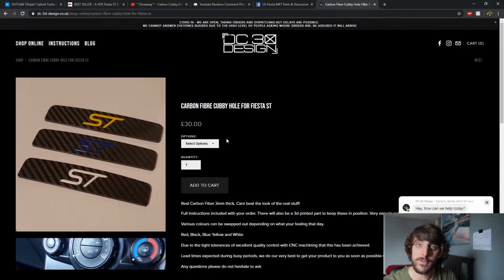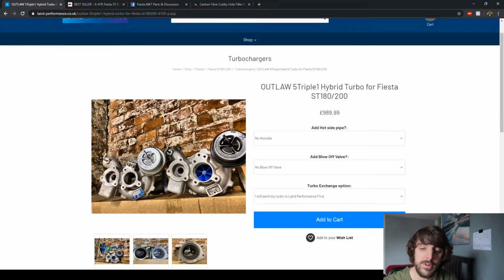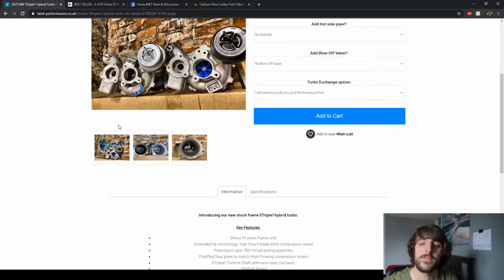Anyway, onto the news right now. Large Performance have released a new turbo, and it's their own turbo. It is a hybrid, so it's basically the stock turbo that's been bored out, with new turbines, new bearings, basically new everything internally, once again with a bored out side.